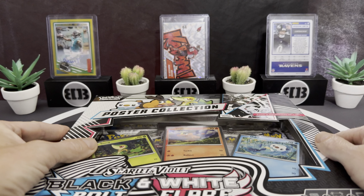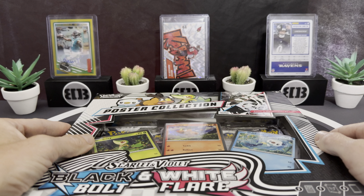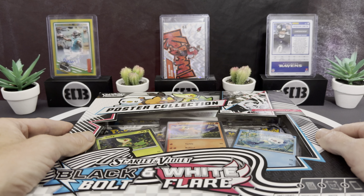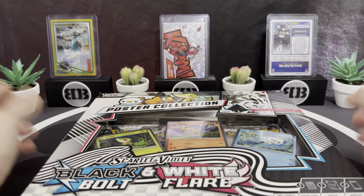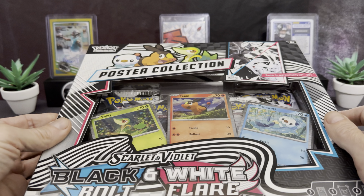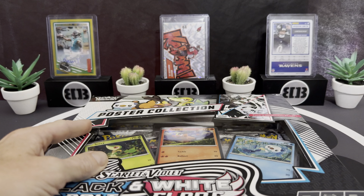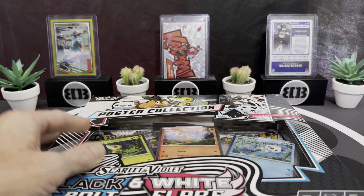Nothing is crazier than the Pokemon world. People are lining up at every restock in the store still for a long time now and waiting to get their precious product, which has become limited to usually one or two a person. All right, and I know you don't want to hear me talk all day, so let's go ahead and dive in and see what we get in here.